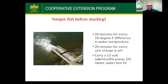Every unit of pH difference in the receiving water from the hauling water, tempering will help your fish survive a lot. Take the time to do this, 20 minutes, 40 minutes, whatever it takes, and carry a submersible 12-volt pump that you can hook up to the truck just to pump receiving water into the tanks and allow the fish to acclimate before you stock them.